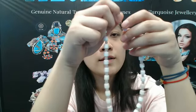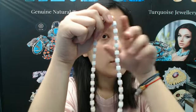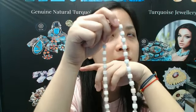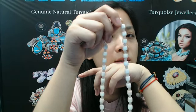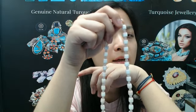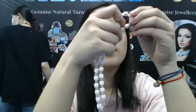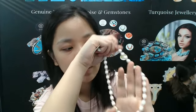Okay, and the next product that I want to show you is this pink conch shell necklace. Let's look at this pink conch shell necklace. Here are the drum shape beads with the rose quartz. The rose quartz looks like a potato shape. In the center here are the conch shell beads, the pink conch shell beads in the center of the jewelry pieces.